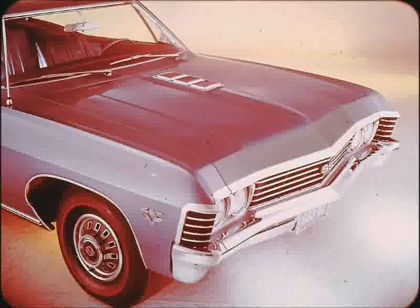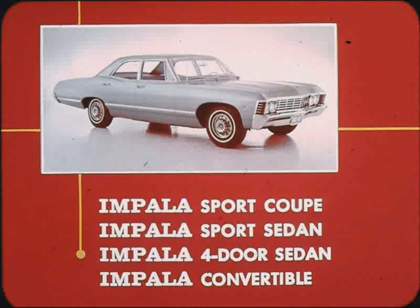For models equipped with the SS427 package, there's a special hood with brushed chrome center ornamentation along with SS427 grille, fender, and deck lid emblems. The regular Impala series offers the Sport Coupe, Sport Sedan, four-door sedan, and convertible models. The Impala Sport Coupe shares the flowback roofline of the Impala Super Sport Coupe, while the Sport Sedan has its own distinctive roof styling. The four-door sedan model has bright door frame and pillar moldings.